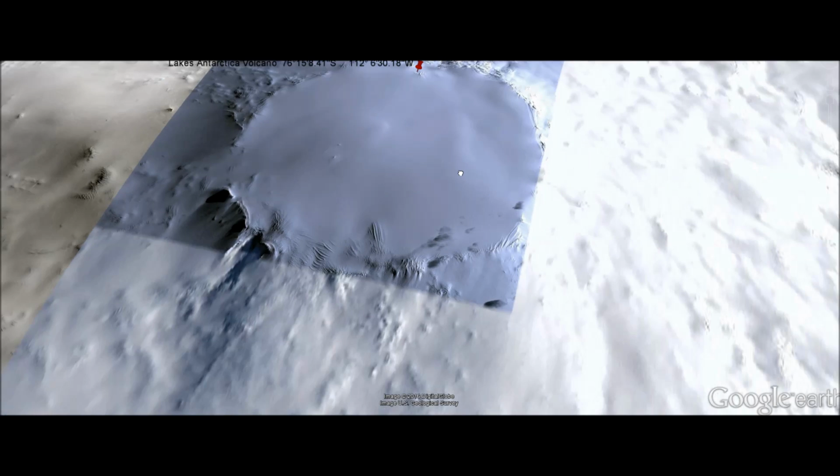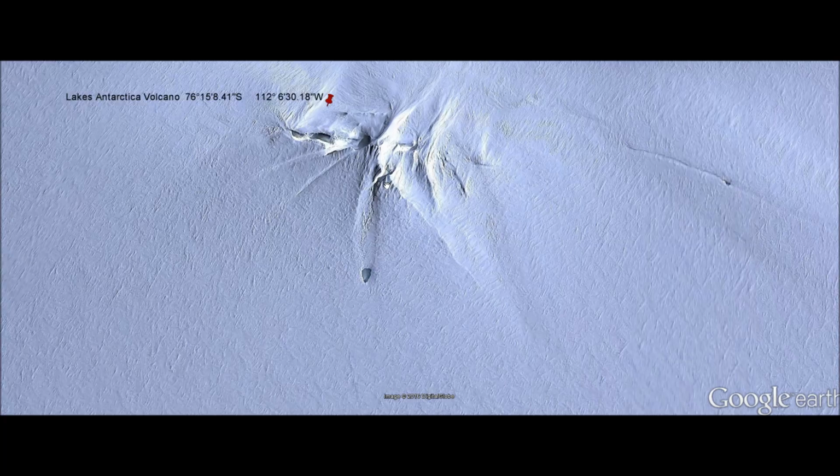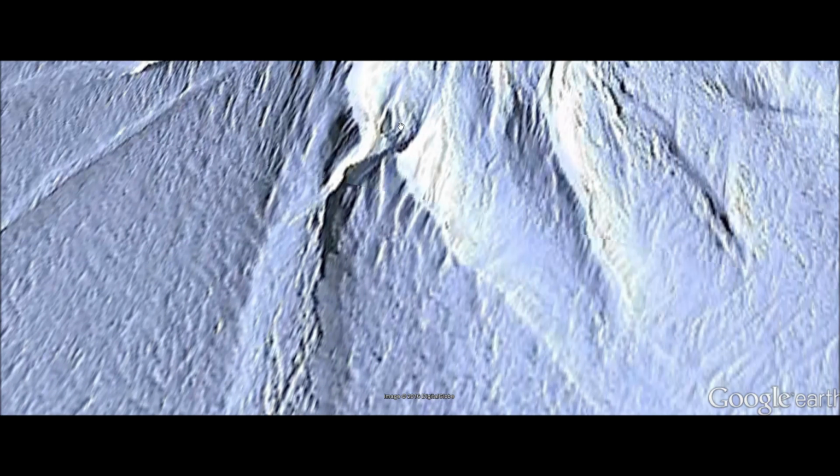So it's relatively flat. And we do have lakes over here. So there's probably some thermal activity going on here for sure. And here's a waterfall. Look, it's a little valley. You can see the water coming down here. Here's the waterfall. Very turbulent water comes down here.